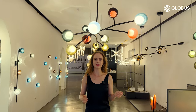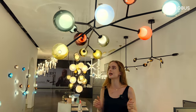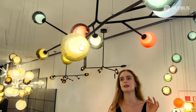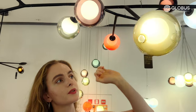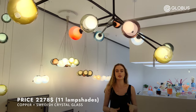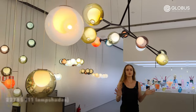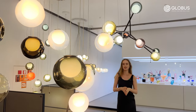Also, we cannot miss this model, the round-shaped double lamps that helped the BOCCI brand become popular. Let's have a look at the design. Each lamp is decorated with holes and bubbles carved on the inside. And by the way, any customization of this model is available, so you can choose any size and any color scheme. This model will definitely complement any interior and will look perfect in any space.